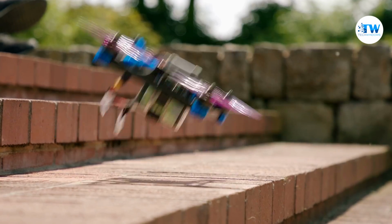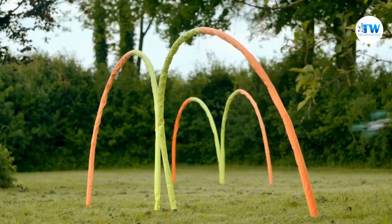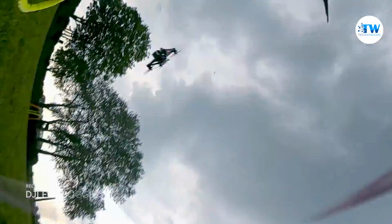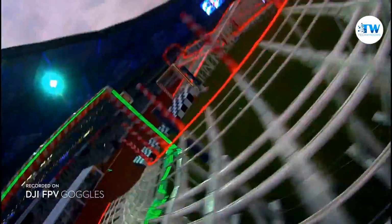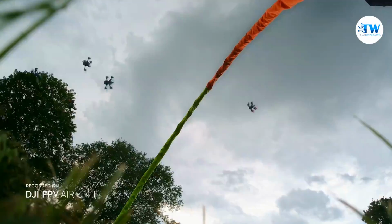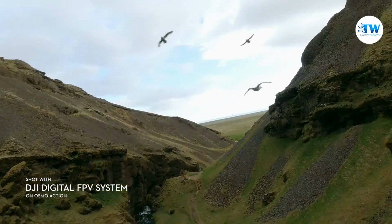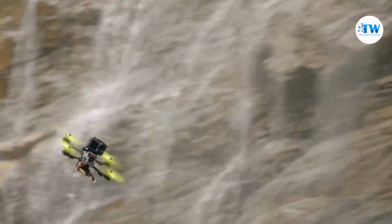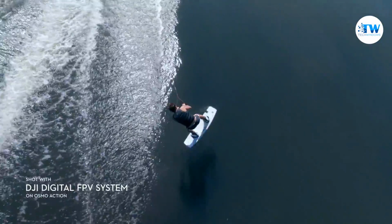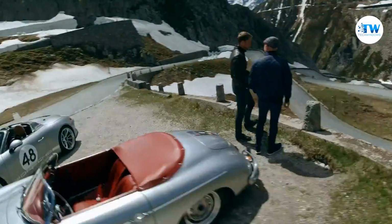The DJI Digital FPV system supports 8 channels, which allows up to 8 pilots to race simultaneously. The system is incredibly durable and delivers an uninterrupted video feed. The DJI Digital FPV system allows me to fly faster around the track with more confidence. I can finally see the other drones clearly on the track. No matter if you are a beginner or expert, engage in an immersive HD FPV flying experience with the DJI Digital FPV system.